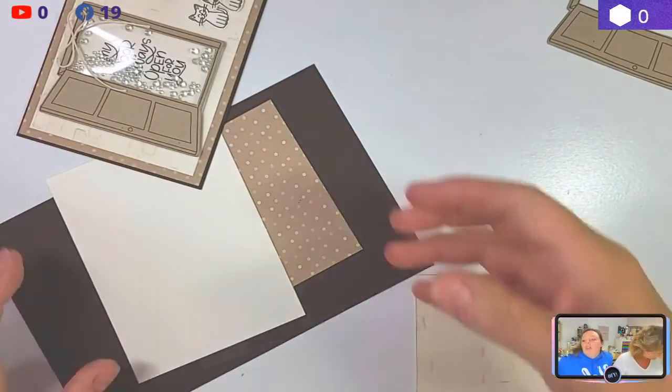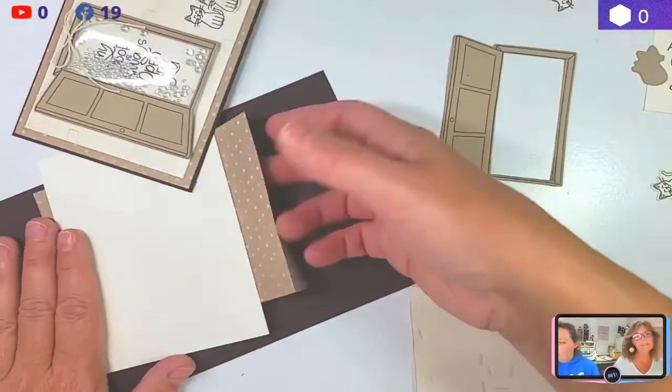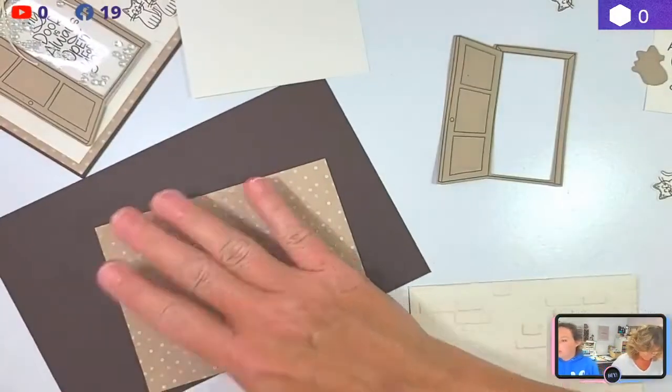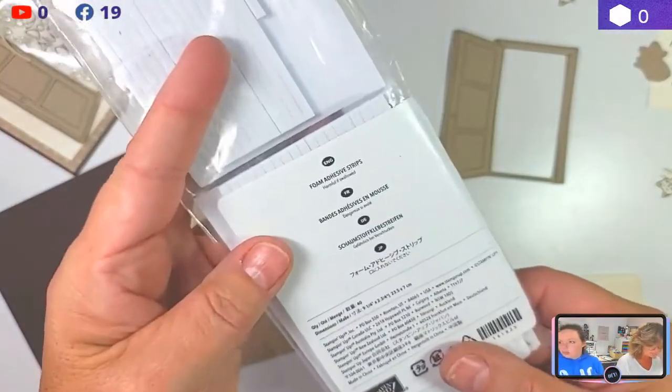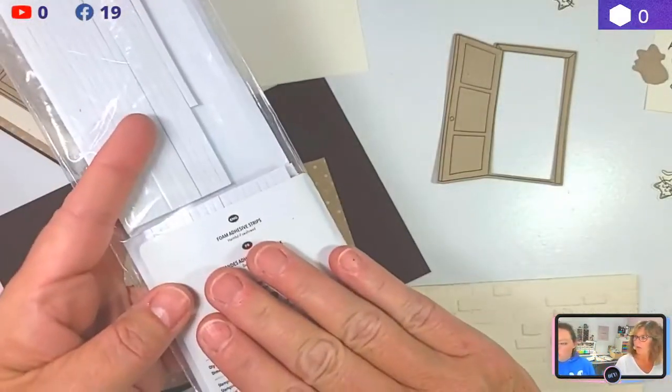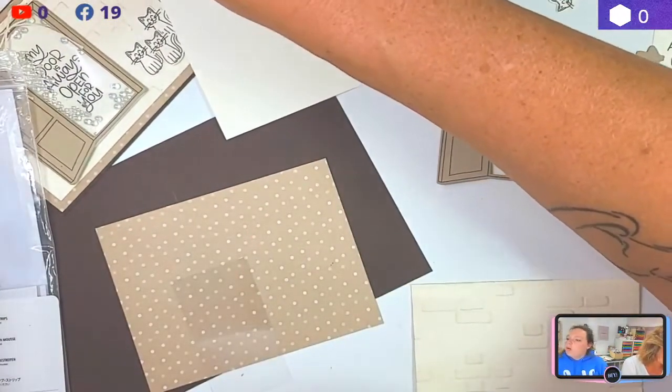Okay. Understatement. All right, so we got all our pieces here. Now comes the tedious part, you guys. You are going to need some tear tape, and then you're going to need some foam adhesive strips. I'm pretty sure we still have these in the back of the catalog. I forgot to look.